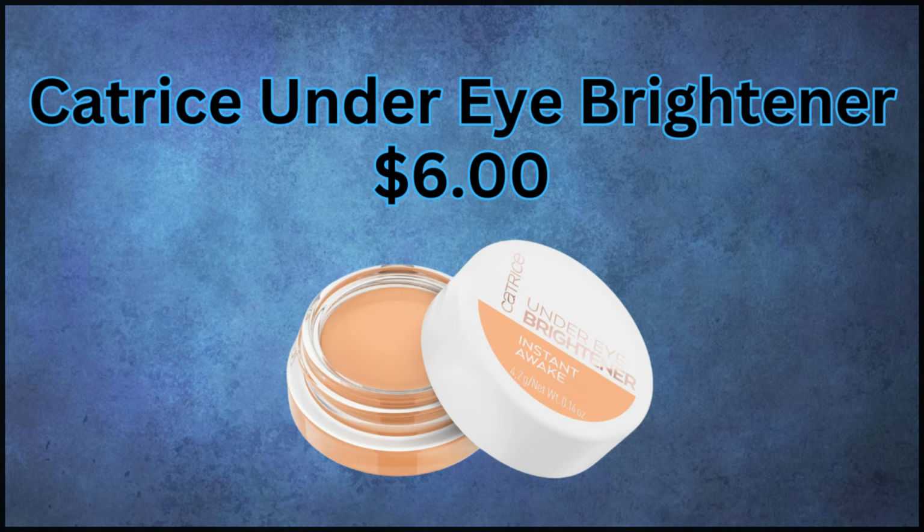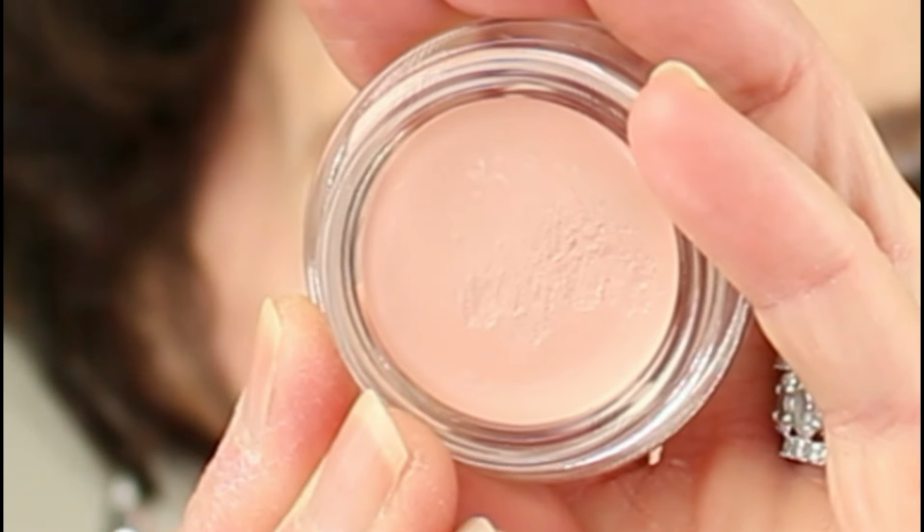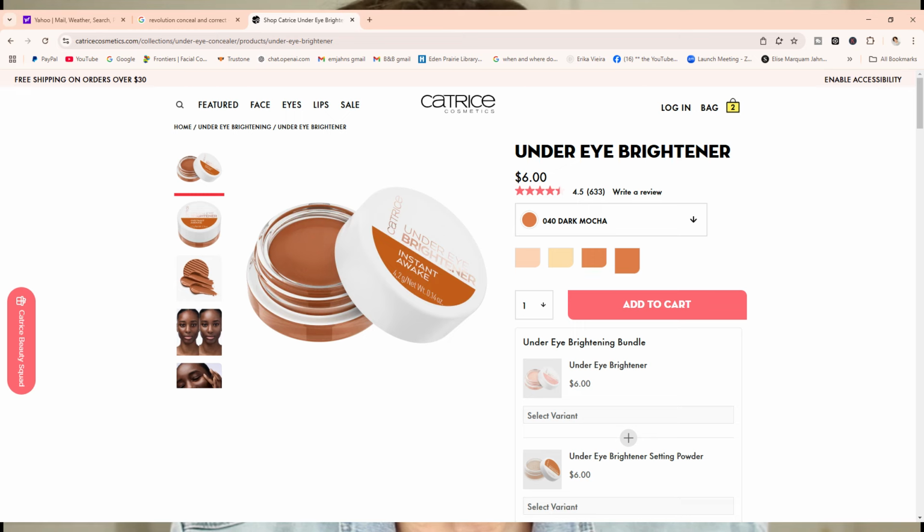First up are 4 drugstore products. The Catrice Under Eye Brightener costs $6, and it's described as visibly balancing out the bluish tones of dark circles and giving the complexion a radiant glow.